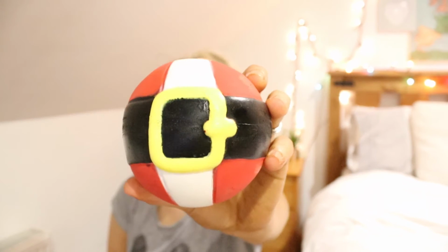Then I think this is going to be one of our favourites. It's like a little ball, like a Santa belly with a belt buckle on it. And it squeaks so loud. So, so loud.